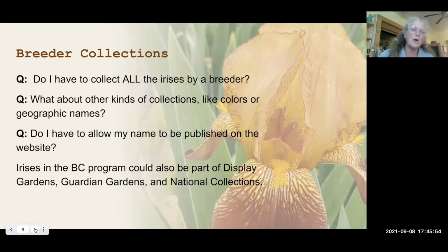And then people want to know if they have to go public with it. No, they certainly don't. We respect people's privacy, but when I was running the breeder collection program before I talked some other poor soul into doing it, only one person out of, I think, almost 100 wanted privacy. She wanted to be known on the website by her cat's name. But the point of being listed on the website is if you're looking for, say, a particular iris by that breeder, you can get the word out more easily. So it's nice to come out of the closet with your name and say, yes, I collect SAS irises or whatever.